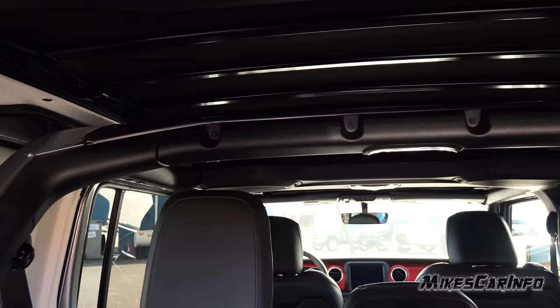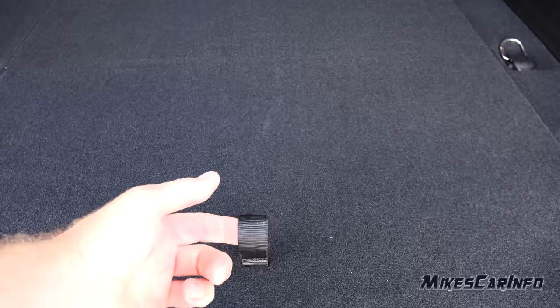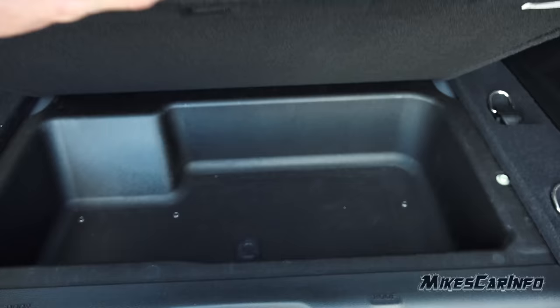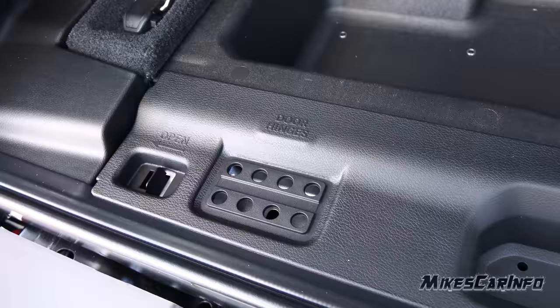On the right side, check it out. Huge Alpine subwoofer back here, and it's integrated well. Now there's a strap here. This is a lockable compartment. When you have your tailgate closed, it goes over this a little bit so you can't access this compartment. So you can lift this up and you have some storage space here. It does have a drain there, so if water gets in it, you can drain it out. You also have a place to put your roof, windshield, and door hinge bolts here, and a little storage compartment there in the center if you'd like to use it.